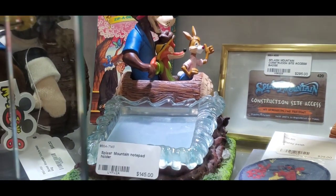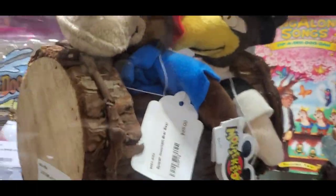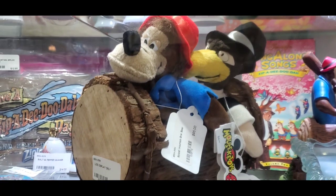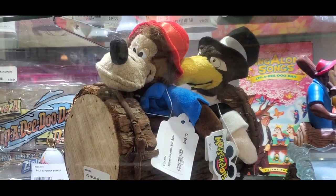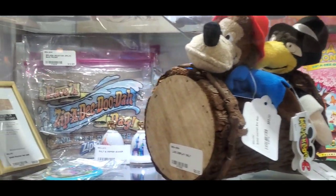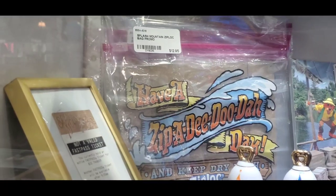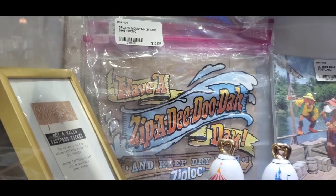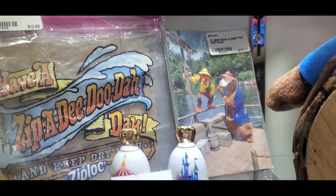This is $145. Then you have the log, oh, sorry. The log is display only. So the plushes are $95 a piece. The Zippity Doo Dah Ziploc bag is $12.95. There's a postcard back there for $35.